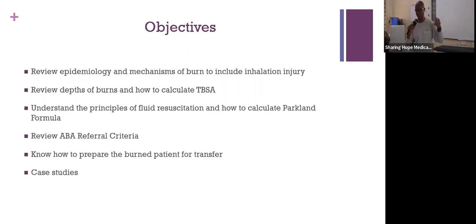We have an exchange program with this hospital and use it for burn treatments.